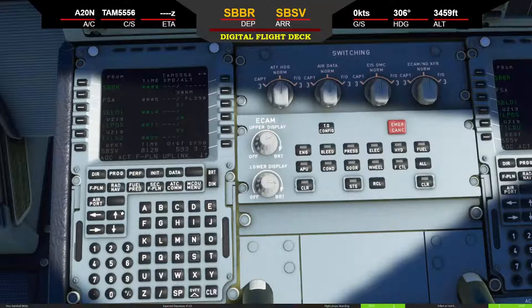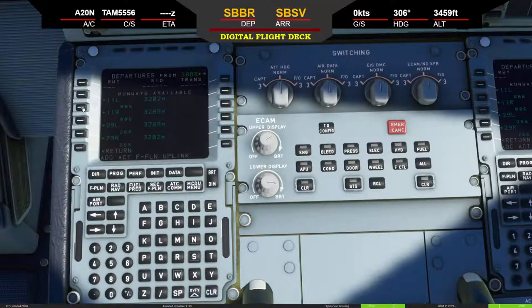So, given the wind and everything, we are going to be departing off runway 11 right, and we will be taking the FSA 2 Bravo departure. FSA 2 Bravo departure, and we are going via, confirm, look at the departure. Not sure how far out it's got us going.